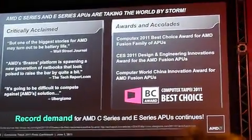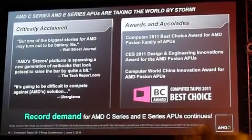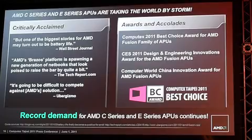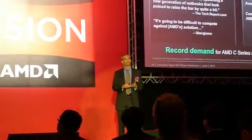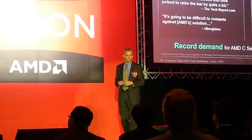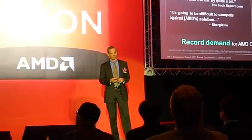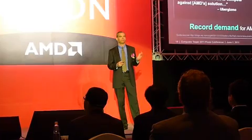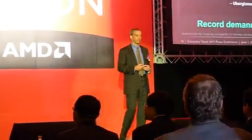And the press has been kind as well. They've recognized and picked up that Brazos really is a big innovation for AMD. They've picked up on the battery life, they've picked up on the performance, they've picked up that it's going to be hard for the competition to catch us. And at Computex this year, as David mentioned, we were awarded the Best Choice Award. Fantastic results with Brazos. And again, as I said, we sold out in the first 4 months of its existence. We're now ramping that hard and delivering per the schedule.